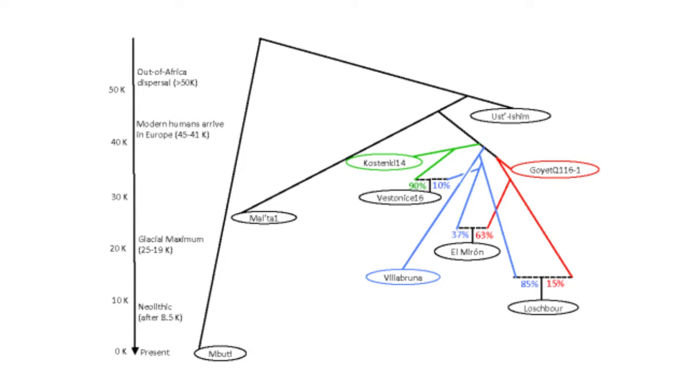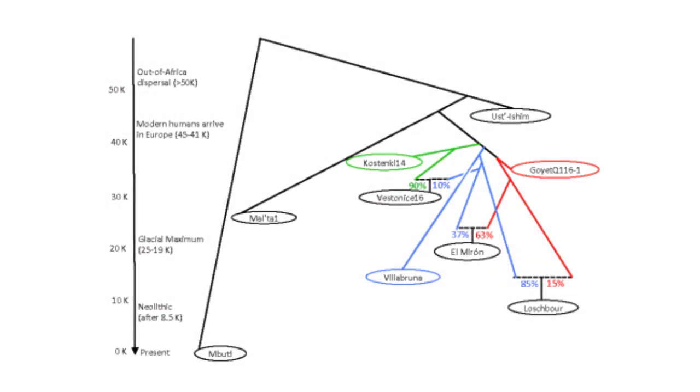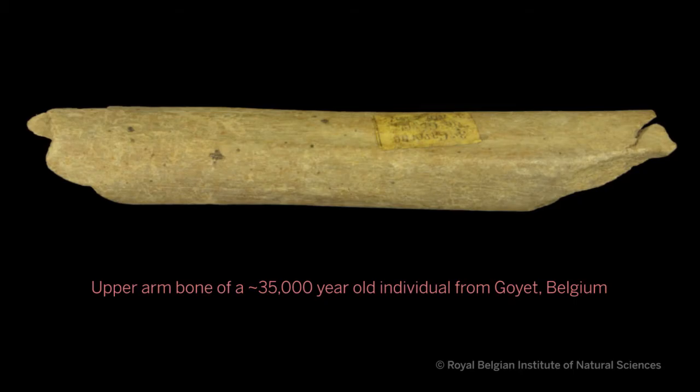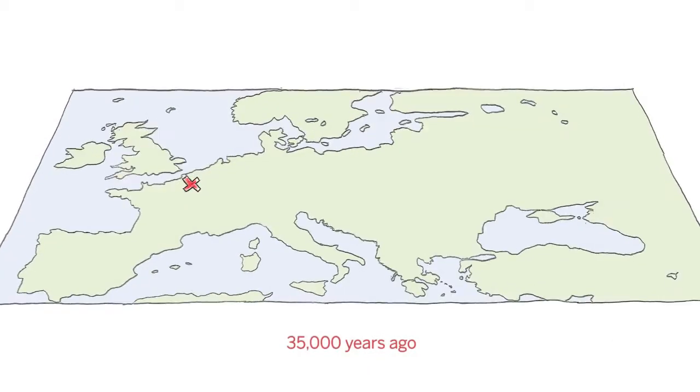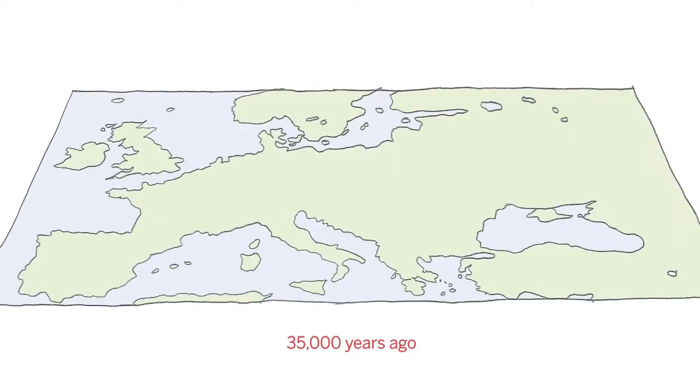What we observe in our data is at the very beginning of the modern human occupation of Europe, a new founder lineage is established, which becomes directly ancestral to all later Europeans until 14,000 years ago. There are two early branches of that founder lineage, and one of them is represented by an individual from present-day Western Europe, Belgium, from 35,000 years ago. It disappears. So we don't see populations like that again for another 15,000 years.